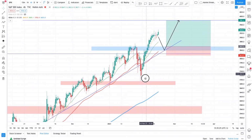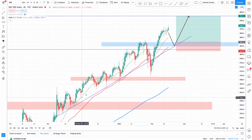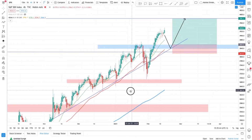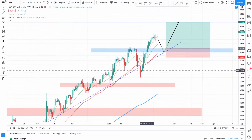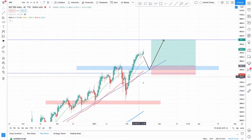Now the reason why I'm convinced that this move should happen is because we can see constantly we have respected this trend line since the beginning of November last year, and we have respected this trend line basically all the way up until this point. We had a flash crash below it which acted as a fake out and triggered this major move upwards above the all-time highs, but I do believe that we are at a point in time where we should be seeing some form of retracement to confirm the move.